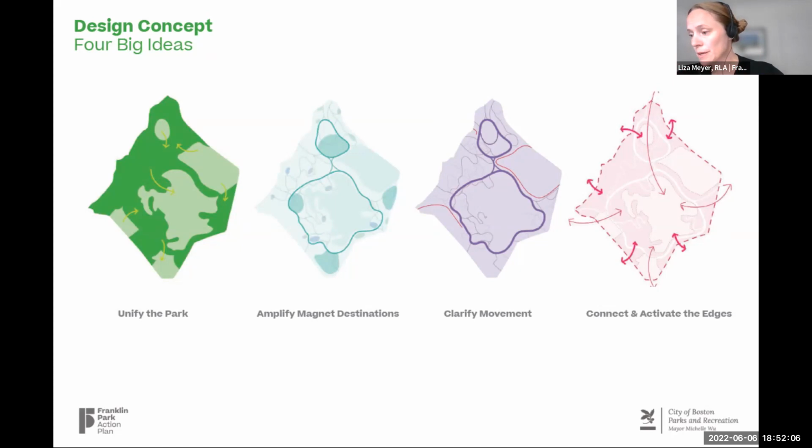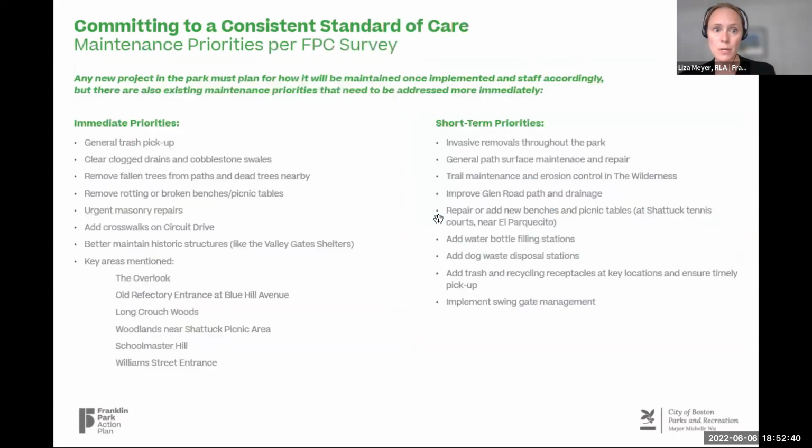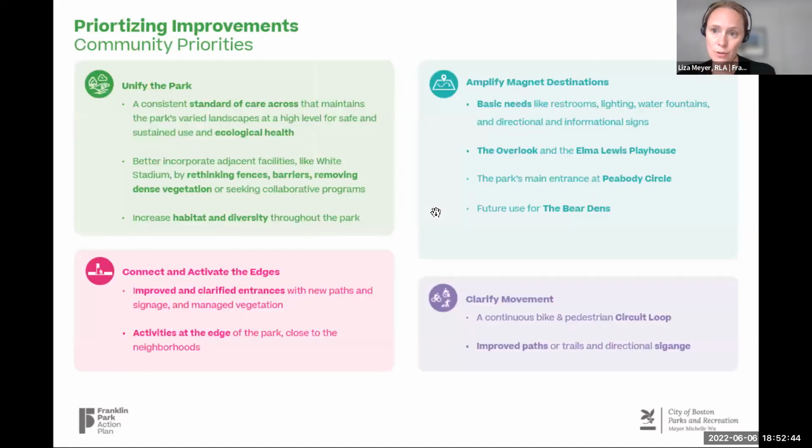So what I'm going to do is walk through each of these and get into a little bit more detail. But this gives you the overall picture of what falls under each of these four big ideas. I think it's really important to touch on this first. There are some baseline needs across the park that we heard consistently, like more restrooms, improving the ecological health of this landscape, better maintenance of the park, better lighting, better signage and wayfinding, and improved benches and seating. Those are the basics that need to be addressed across every project, and they don't necessarily land neatly into one of these four categories.